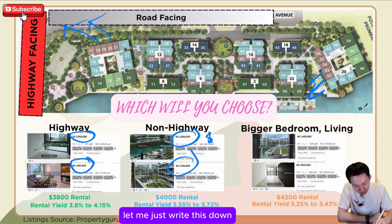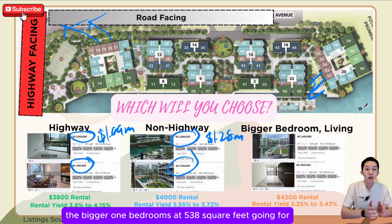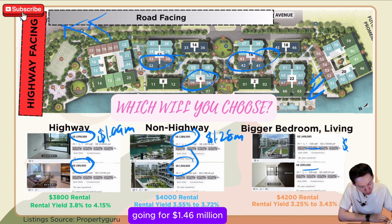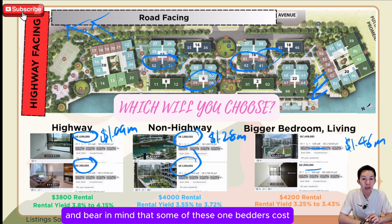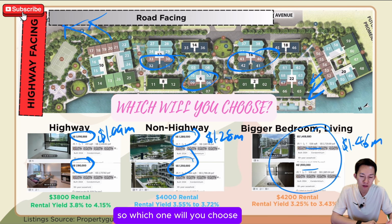Let me just write this down. And lastly, the bigger one bedroom at 538 square feet, going for 1.46 million. May I ask, which unit will you choose? Because the rental difference is not much, and all these are one bedders. And bear in mind that some of these one bedders cost more than $1.4 million. So which one will you choose?